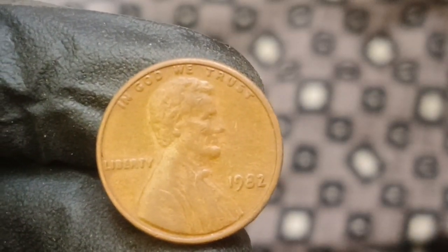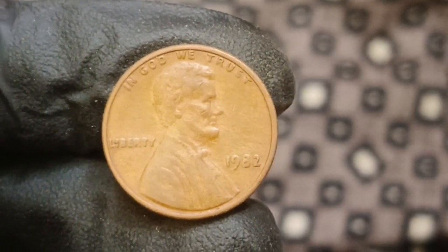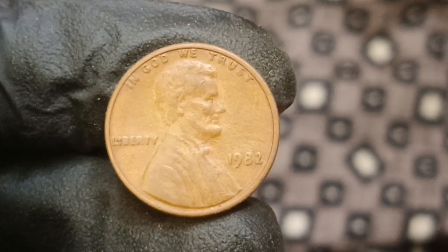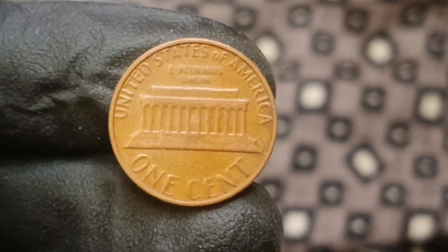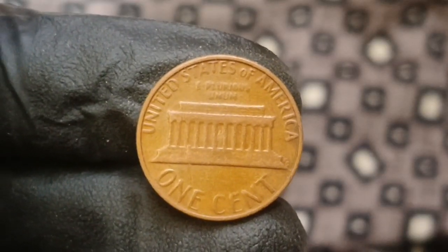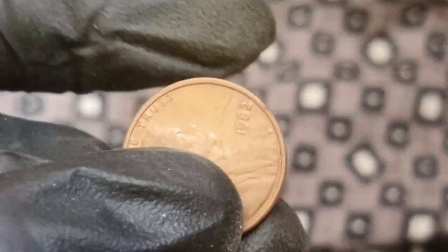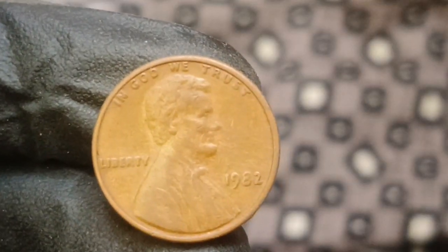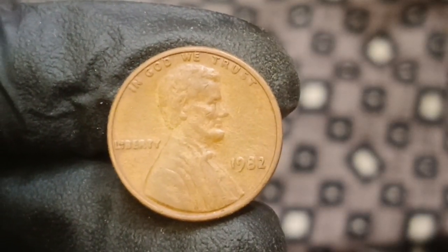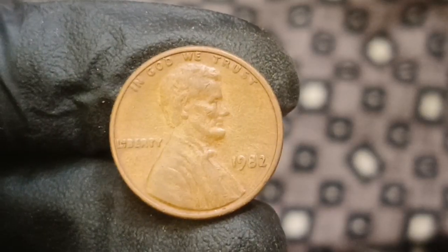Then we have the double die errors, where the design elements like the date, lettering, or Lincoln's portrait are struck slightly out of alignment, causing a doubling effect. Collectors go crazy for double die pennies like the famous 1955 or 1969 double die, and 1982 also has examples of dramatic doubling that make the coin instantly more desirable. Add to that the off-center strikes where the coin is misaligned during striking and shows blank areas, or broad strike errors where the coin expands unnaturally because the collar didn't hold it properly, or even die cracks where imperfections in the die leave raised lines on the coin's surface. Each of these errors can multiply the value of a penny many times over, and when you combine them with the 1982 transitional composition year, the value jumps even higher.